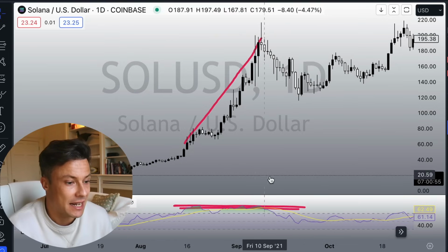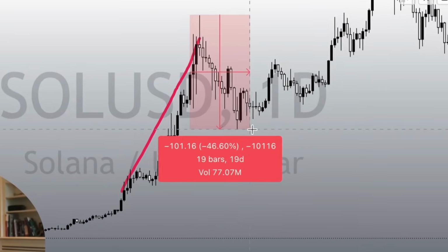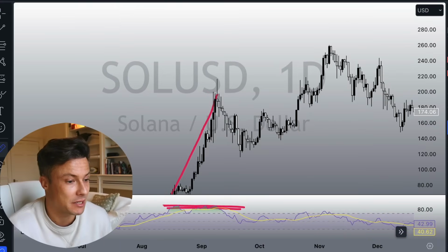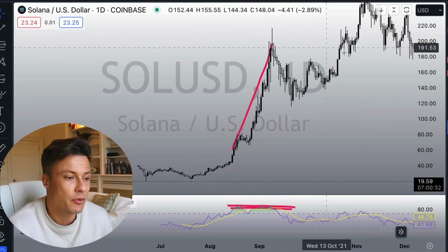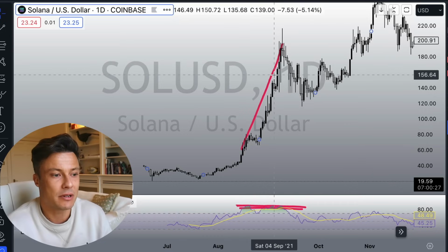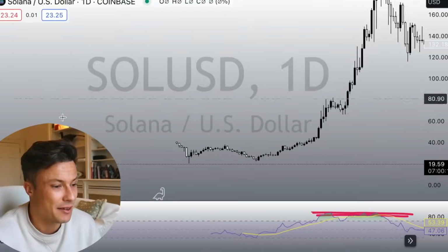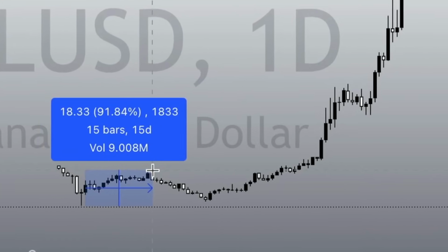And then suddenly you'll see that the price gives up and it has a pullback into this area where it falls 46%. Following that 46% pullback, Solana then goes on to do another 124%. Now, this is much later on in the cycle than where I think Casper is, because at this point Solana had already done a huge bit of growth. But look, this was Solana before it got into its astronomical rally. It had various times where it had a little drop down here, and then it rallied all the way up here, 91%.